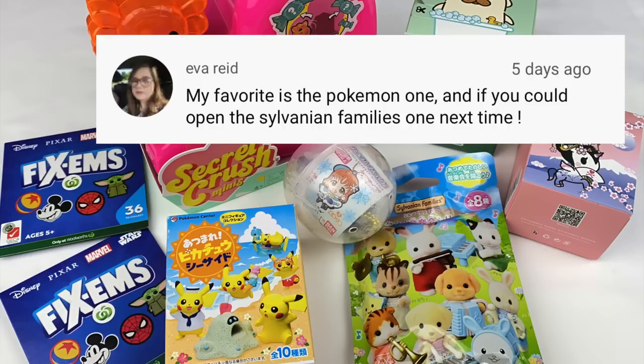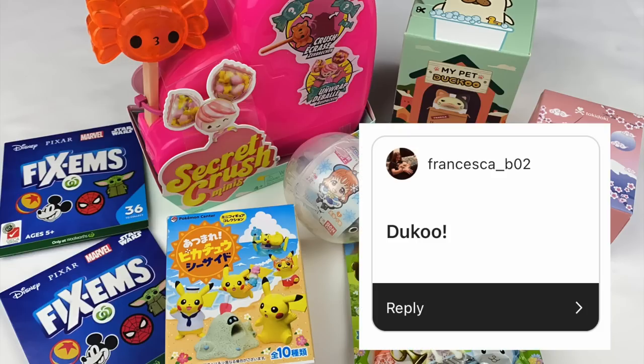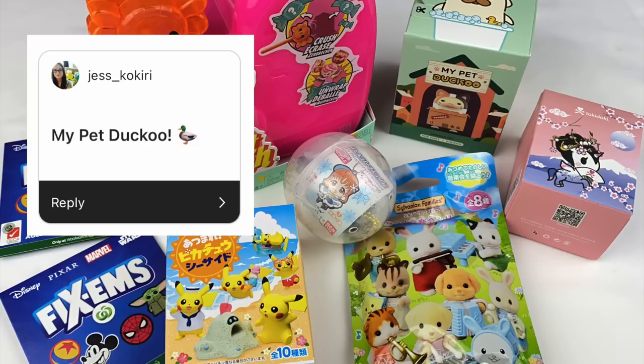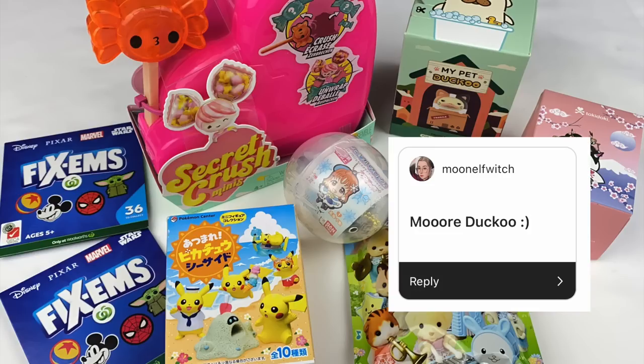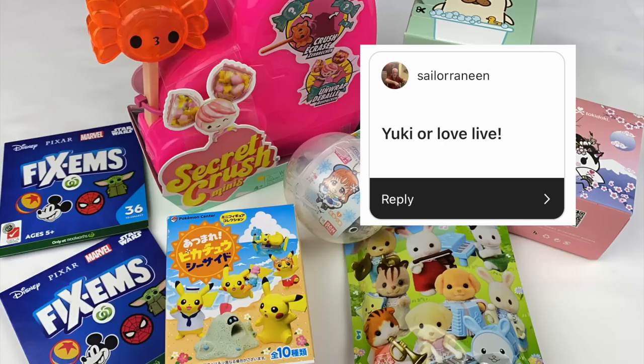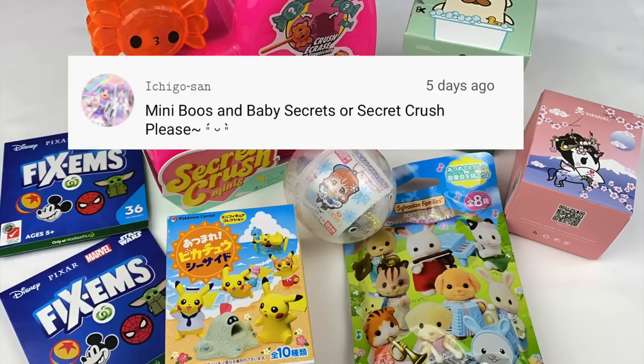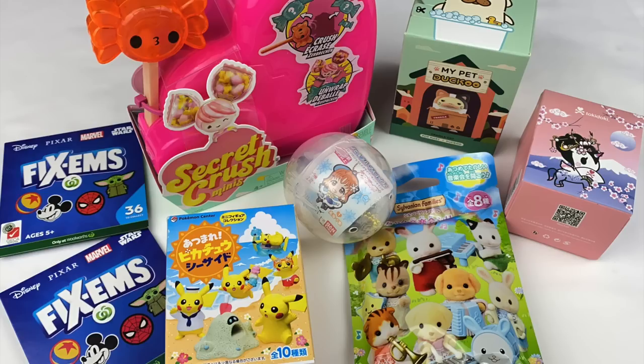I also got some requests for Sylvanian Families, so I picked out this blind bag that I got when I was in Japan. I got some requests for POP MART and specifically the My Pet Duckoo series, so I chose this blind box here. And I think I also got a request for a pet themed blind box, so this blind box also matches that request. I then also got some requests for Tokidoki, so I have an enamel pin blind box here. And then I also got some requests for Love Live, so I have a gacha capsule here. And then I also picked out another Secret Crush Minis blind box, as well as two of these Fix-ems series, which is from Woolworths, which is a grocery store here in Australia.